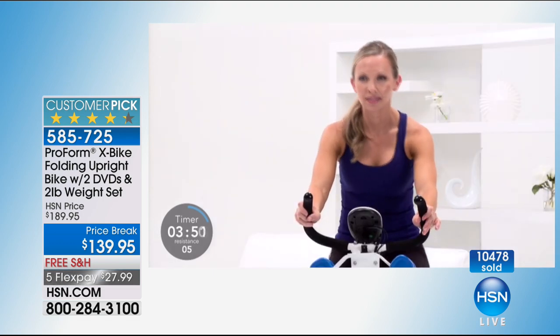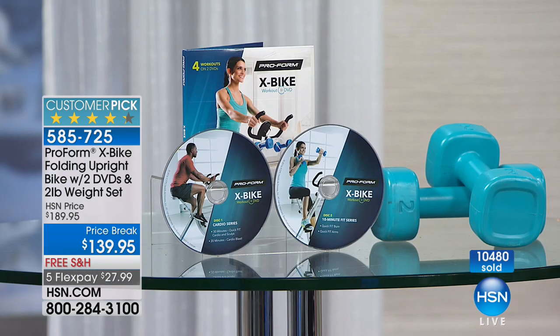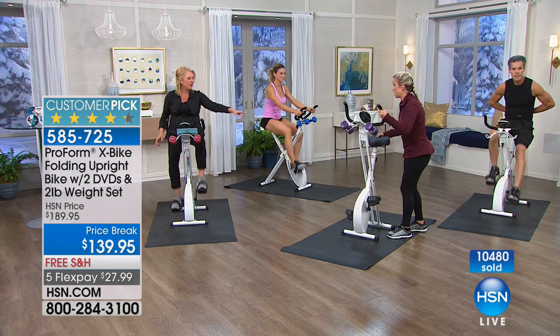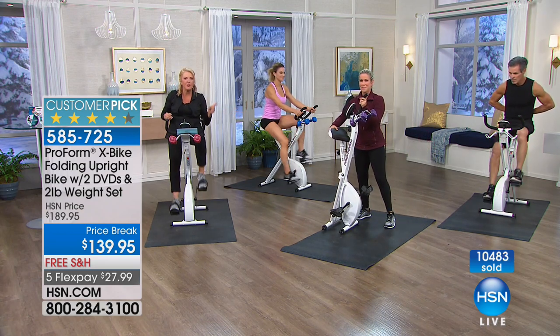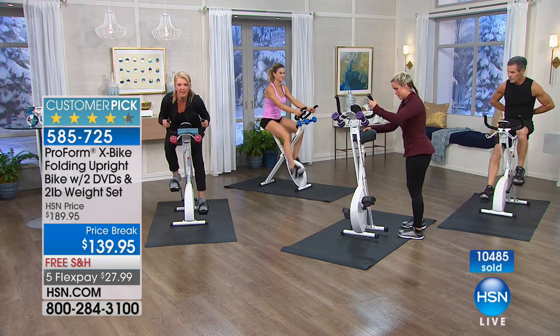Easy. Watch, it's so easy to just fold it up. No pins. Wait, can you do that again? Yep. I want you guys to see this. Easy to fold up and move. Yet it has a 250-pound weight capacity, and you can do what they call jumps.